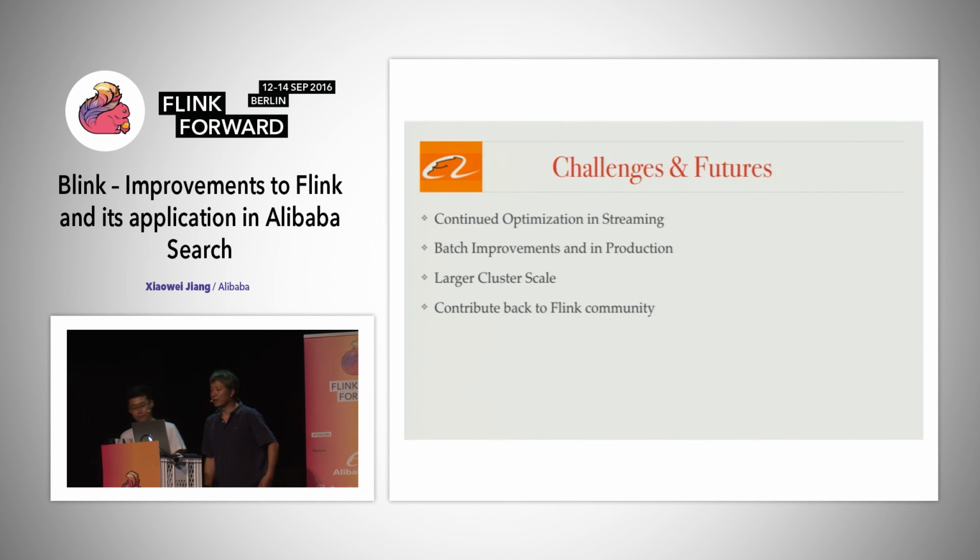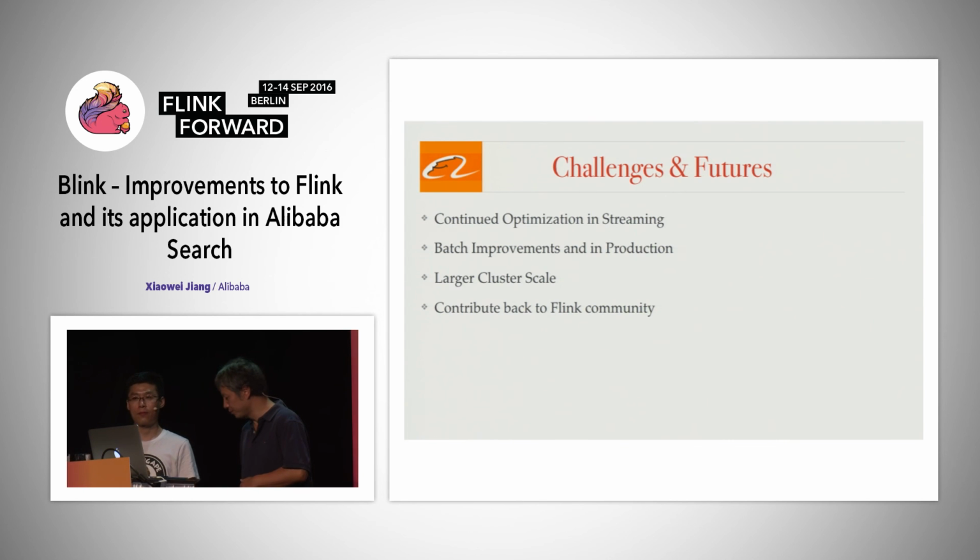Thanks, Guowei. Now I'm going to talk about some of the challenges and the work we are doing. The first one is definitely continued optimization in streaming, especially in a few categories. The first one is how do we deal with back pressure in a better fashion? And the second one is how do we do faster recovery? These two are especially interesting and important in production.